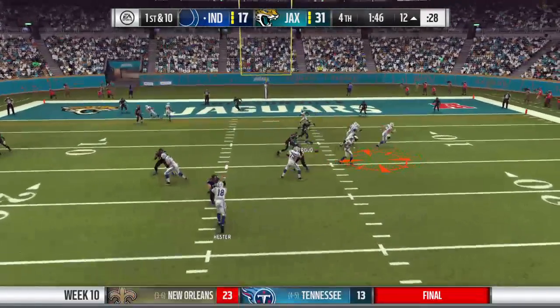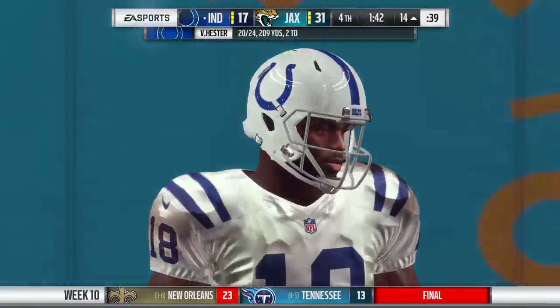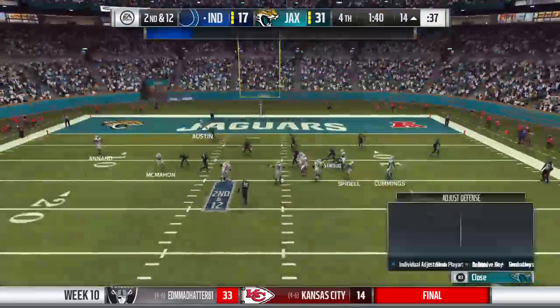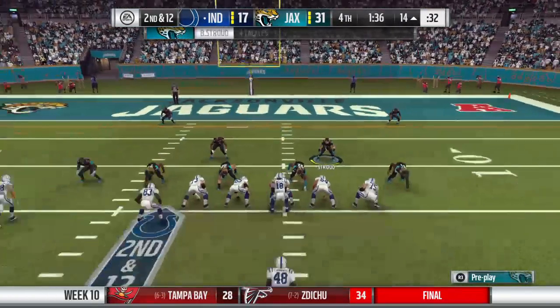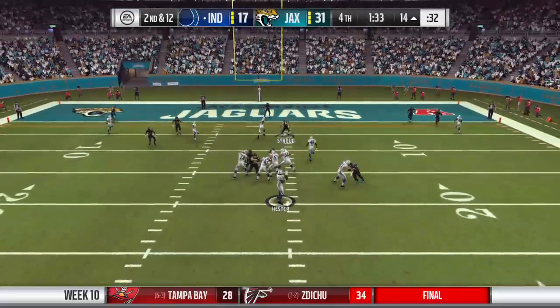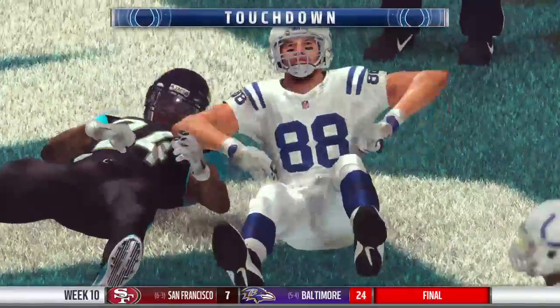On 1st down, he'll drop to throw. They'll try and set up the screen. It's complete. It's a loss of 2 there, bringing up 2nd down. They're going to hurry back to the line now. They'll stick with the passing game as he looks to throw. And this is caught now for a late touchdown.